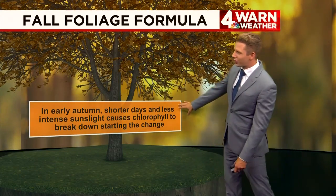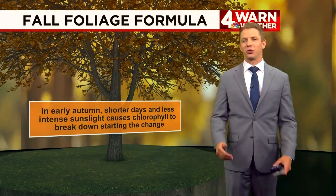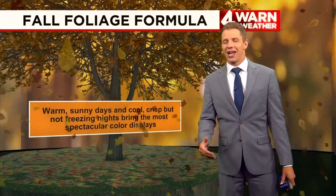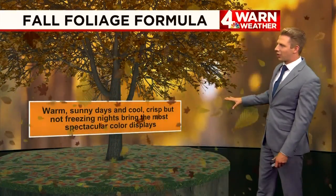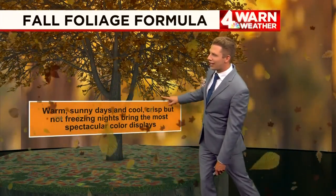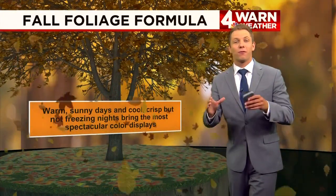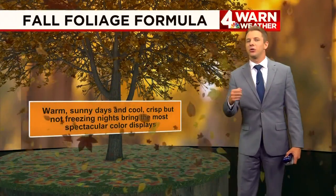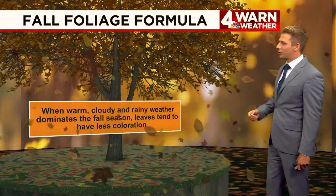So it all starts in early autumn. Shorter days and less intense sunlight during the day cause chlorophyll to break down in the trees, and that's what's going to start that color change. And that exact formula I'm talking about to give us that spectacular color change is this. Warm and sunny days, cool and crisp nights will give us the best color change, but we don't want them to be freezing nights. A hard freeze or frost a couple of nights could actually cause those leaves to wither and fall off the tree before that color change.